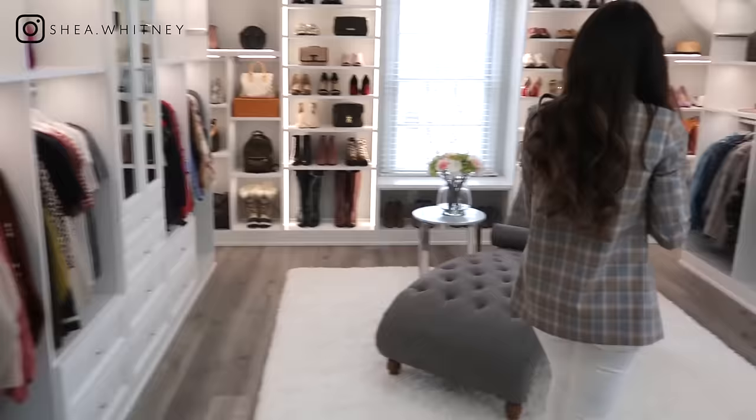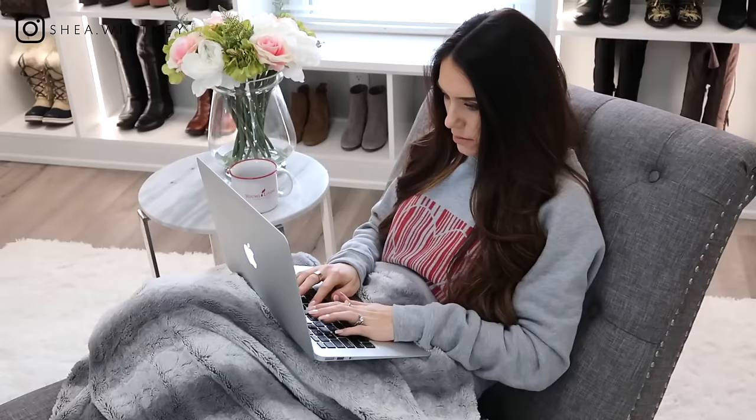Ooh, I just love this so much. I love working on my laptop, curled up with a nice blanket, a cup of coffee. I've already used it so many times. It's so relaxing, and it's just really nice to have my own space to get inspired and enjoy.